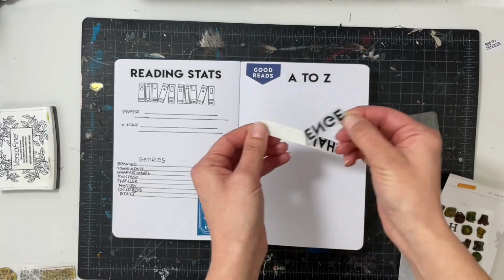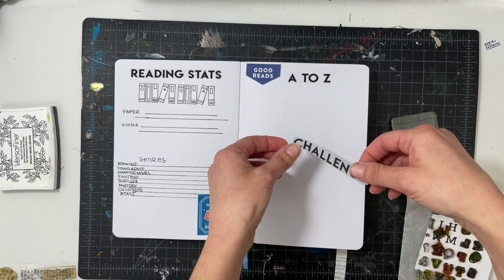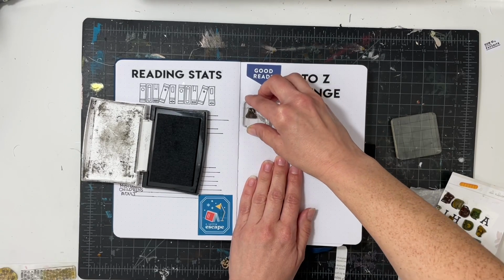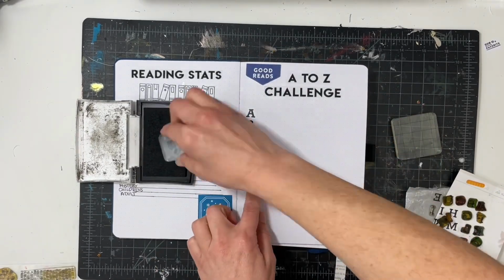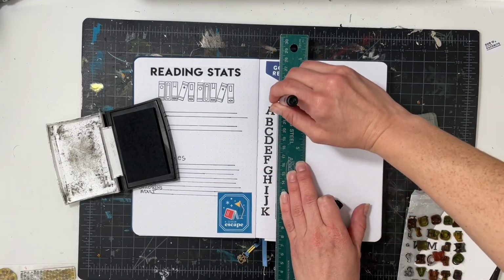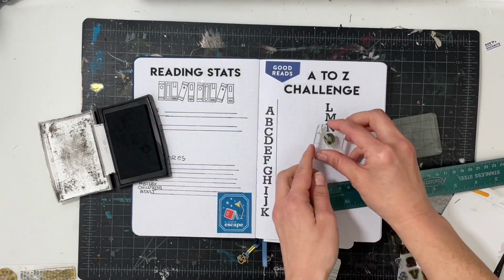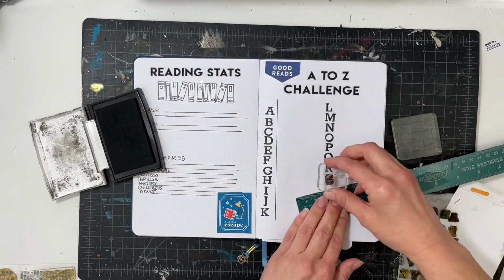I got out a really old Ali Edwards alphabet stamp set, and I'm going to use that to stamp the different letters. And if you guys have any suggestions for any of these letters, I will take them. I think last year my tricky ones were J and X and Z, and I think a few others. As you can see, I stamped a column of letters on the left, and I probably should have gone to M maybe, but I didn't think about it.